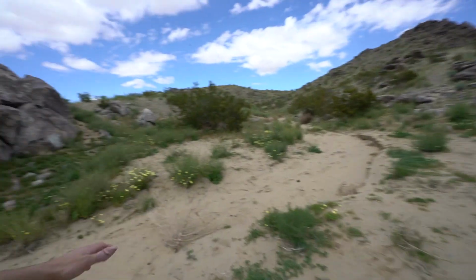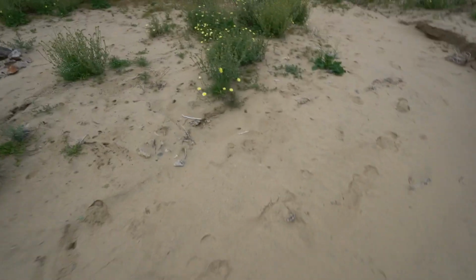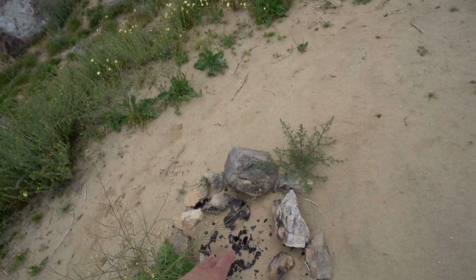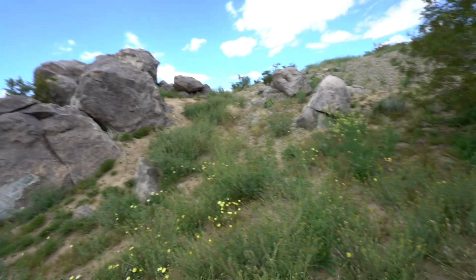All right, guys, so we found the camping spot. It's gonna be right here. We're gonna camp out right here, nice and comfy, flat sand, and then we got our own little fire pit right here already. I gotta clear that out, but we already got a fire pit set up. Somebody has a stock in there burning, so you know we're definitely gonna use that. We got a lot of shelter from the wind right here, so it's gonna be a perfect ideal spot.